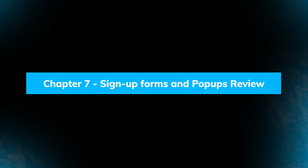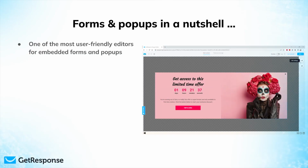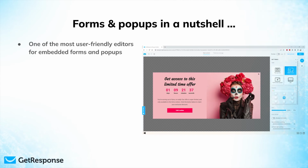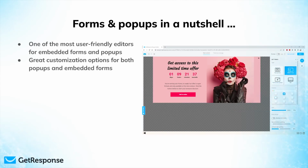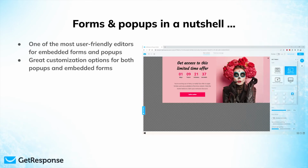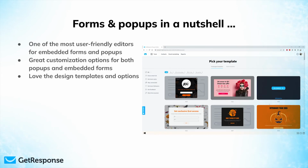Chapter 7. Forms and Popups review. In a nutshell, number 1. So this is one of the most user-friendly editors for embedded forms and pop-ups in my experience. Secondly, there are great customization options for both pop-ups and embedded forms. Third, I love the design templates and options.